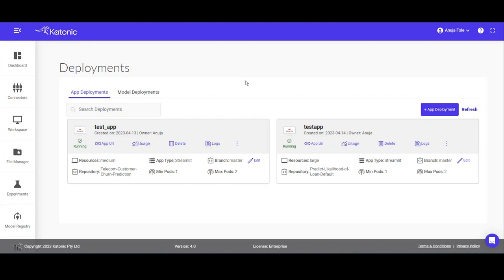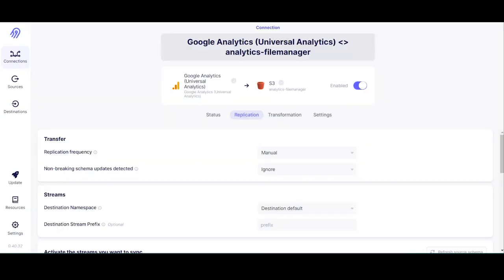Two questions. One is that you showed the connections. Can you go to the connections? Okay. And then you showed Postgres, correct? There is an icon called transformation. What does that mean?